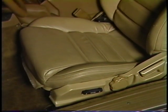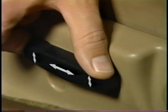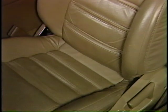There's also an optional 9-way seat. In addition to all the functions of the 8-way model, it also provides power forward, backward, and vertical movement. Seat cushion height at both front and rear is independently adjustable, too.